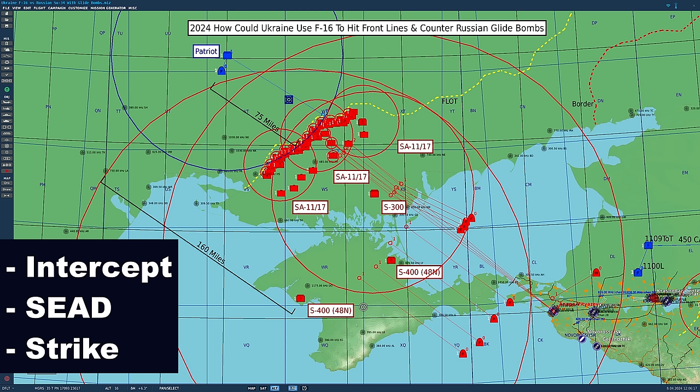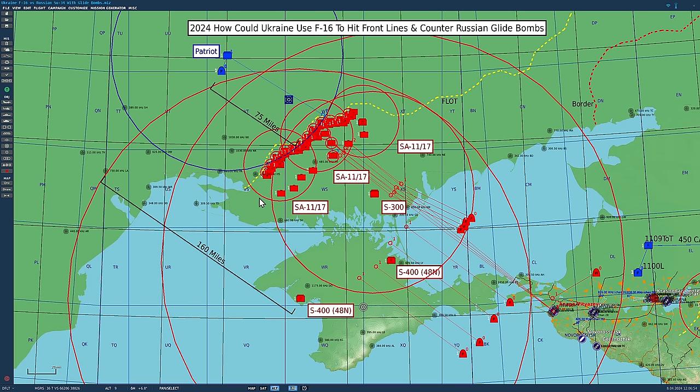Secondly, they could be used in a SEAD role to suppress SAMs and radars near the FLOT, probably up to 40 miles past the FLOT. As well as that, they could be used in a limited strike role against targets on and past the FLOT, depending on the type of munitions they'll be supplied and integrated with. So today we're running a mission to show two of those aspects: the QRA intercept of the Su-34s and 35s with glide bombs, and a strike about 30 miles past the FLOT.